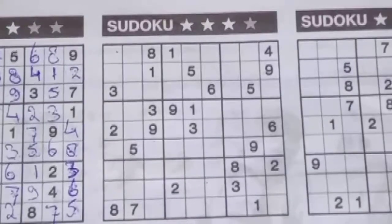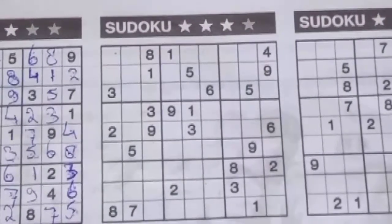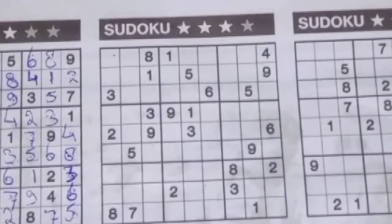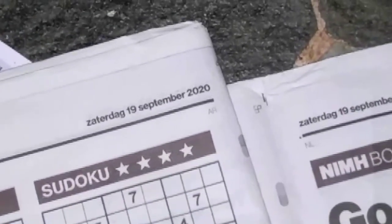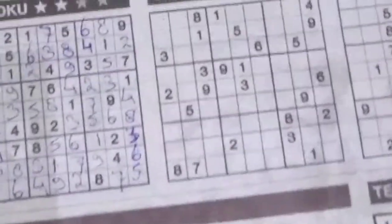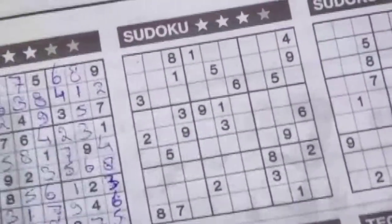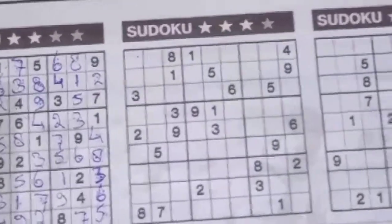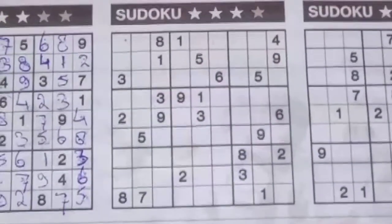Hello there! Yes, Three Stars Sudoku, the third Sudoku in this edition of today's newspaper on Saturday, September the 19th, 2020. This Three Stars Sudoku, yes, will be number.